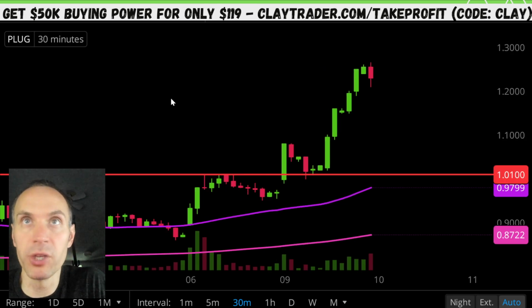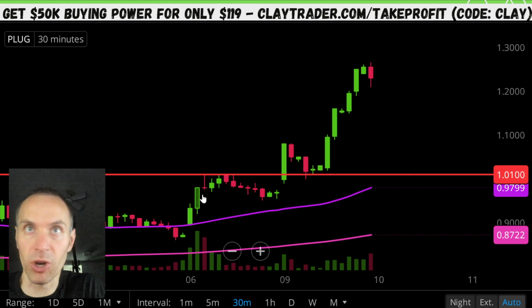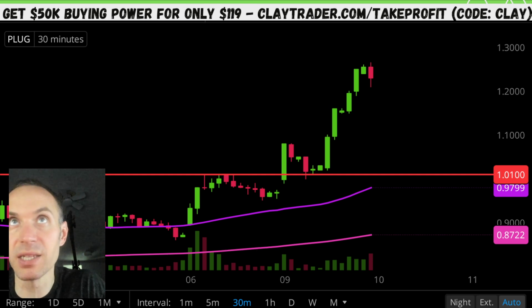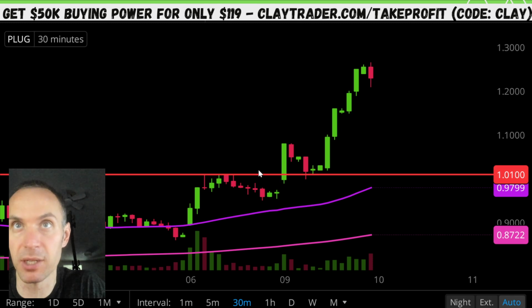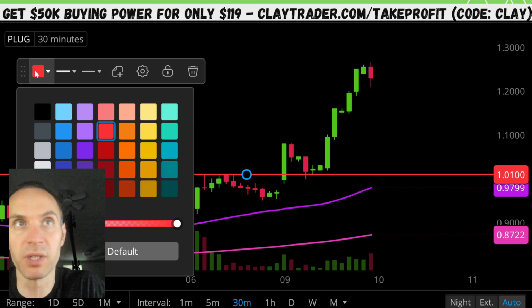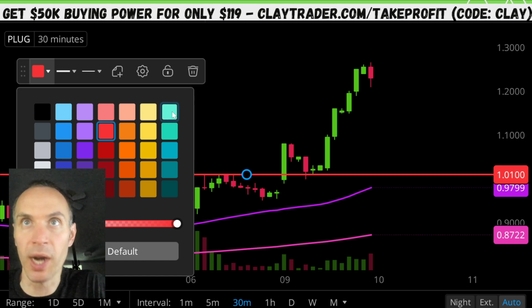Next one here, PLUG. Absolutely monster move today. Started on Friday. Talked about this red line as a key area of resistance. But you can see opening 30 minutes today, price came up there, broke above it, came back down. Beautiful back test because there is a rule in charting which states when levels of resistance are broken and closed above, you want to see them act as support.